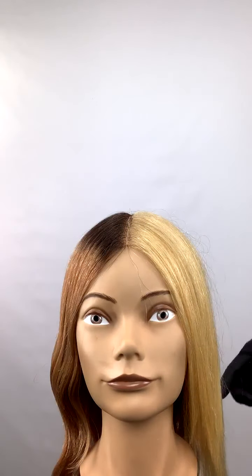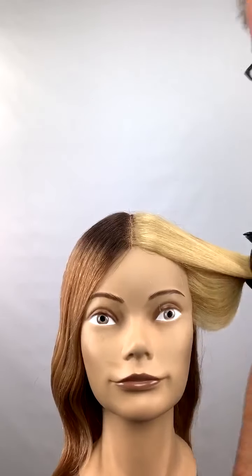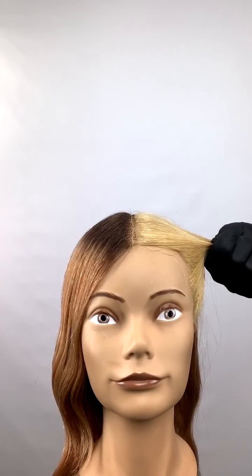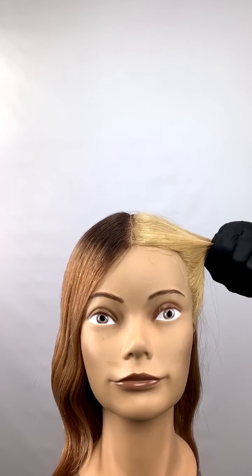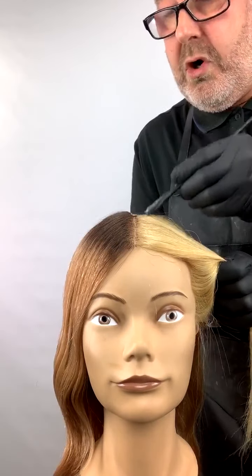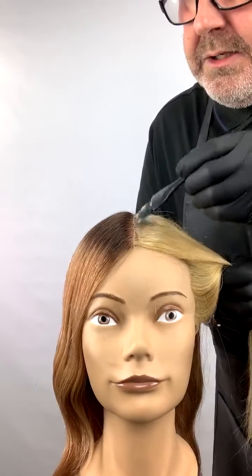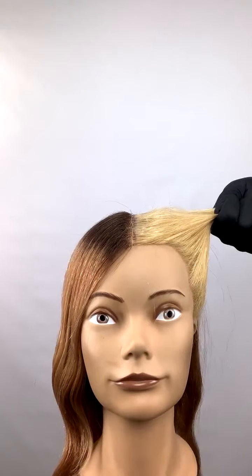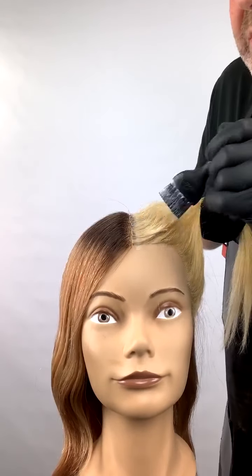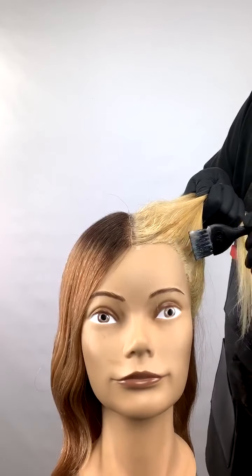So I'm going to come in, I'm going to take the section of hair, make sure everybody can see okay. And then what I'm going to do is I'm going to go around the perimeter area first, and I'm just taking a small amount of colour, and I'm just going to go around that perimeter area first. Again, making sure that I don't apply too much product onto here, because like I said, by the time you've actually started to come through and you start to stretch it through a little bit, it will start to become a little bit too much.